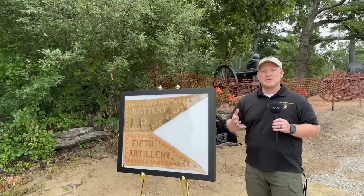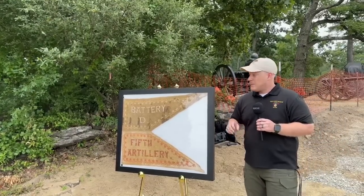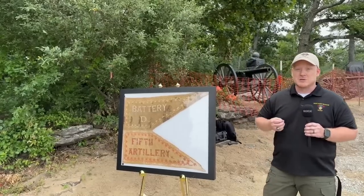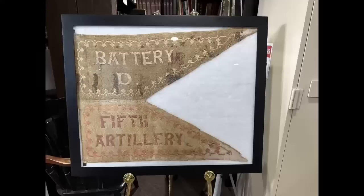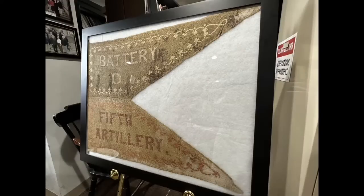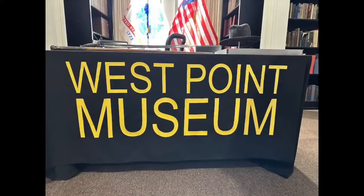And then in the winter of 1861, Battery D, the West Point Battery, was created, and when hostilities commenced that spring and into the summer before First Manassas, or First Bull Run, I should point out, they were redesignated as Battery D, 5th United States Artillery. They, of course, went on to participate in all the major battles of the '61, '62 campaigns of the Army of the Potomac, and various other armies that they were a part of.